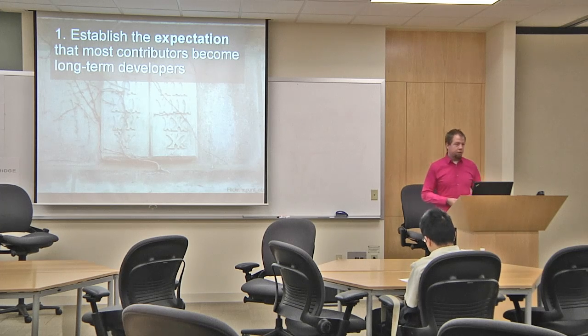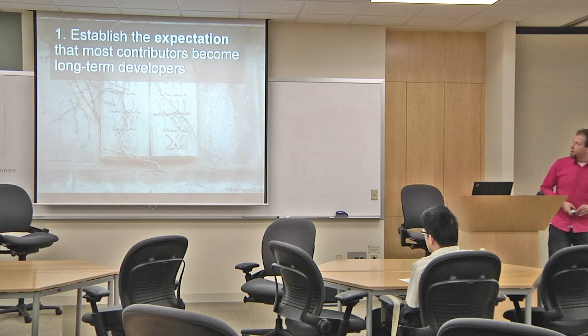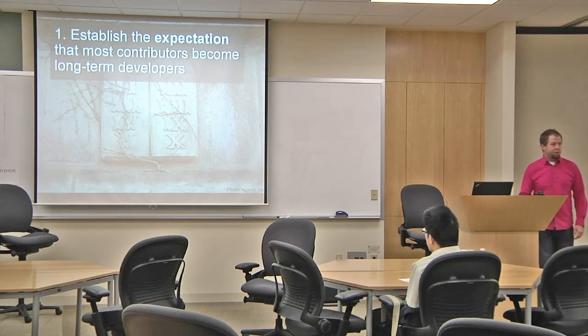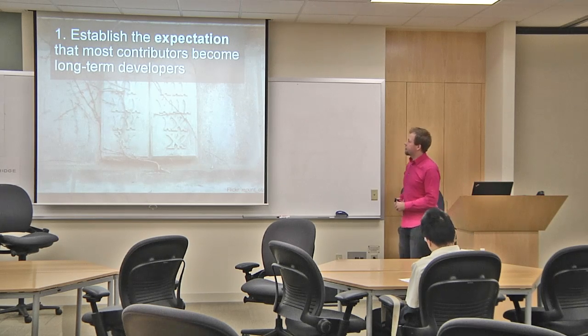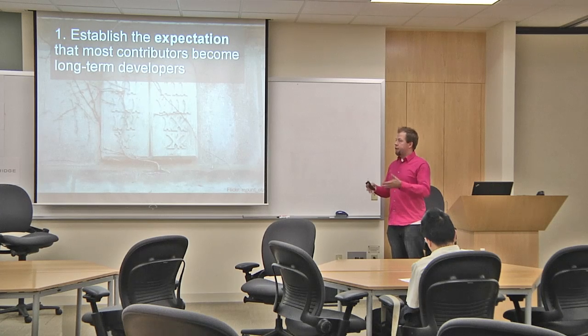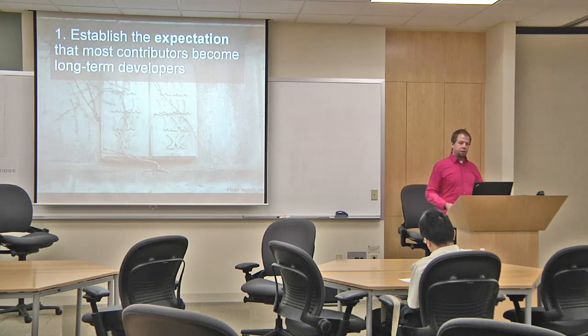And the second is very simple, and it's just a matter of setting the expectations. I don't know exactly what this is, but I wanted it to be the 10 Commandments, so that's why I put the picture up there. In essence, we write down on our webpage that most of the people who contribute to our project eventually become long-term developers. You just set the standard right up front, and then they internalize that.